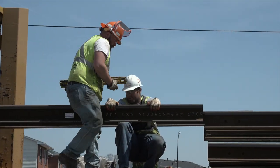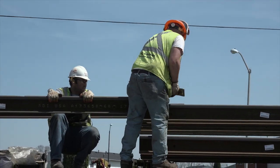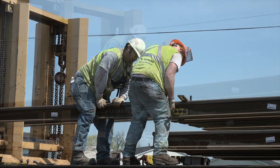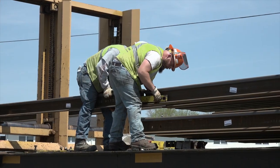As soon as a section of rail is unloaded from one level, it's bolted to a rail on the next one. Welding the two sections together will happen much later in the process.